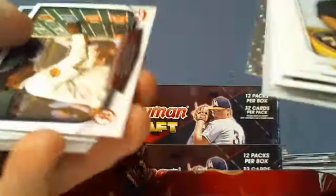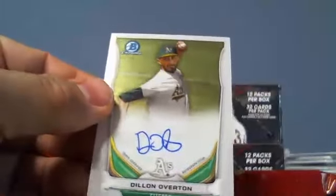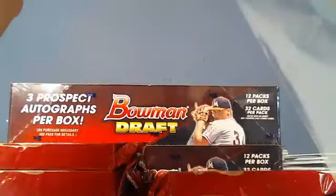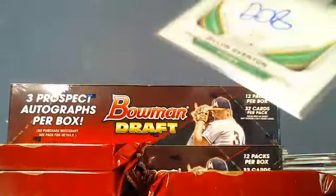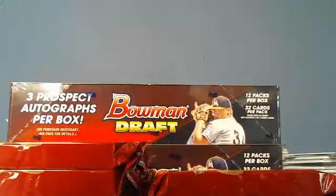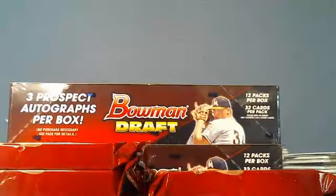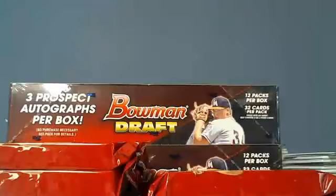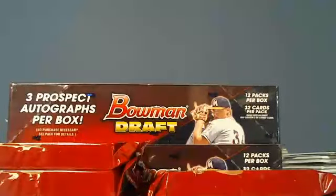Base. Silver Ice, Kazuki Kato for the Yankees. Nice. Nick Gordon for the Twins and Dylan Overton for the A's. That's going out to Josh Dahlstrom. Congrats, Josh. Purple. Purple, sir. We had a red wave base, though. Max Fried, Tyler Bead, and Taylor Gushue. Very nice card.